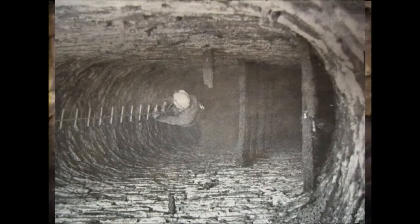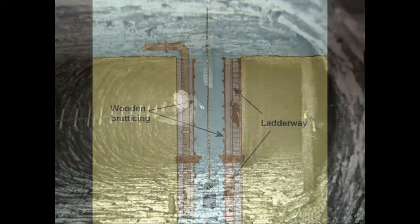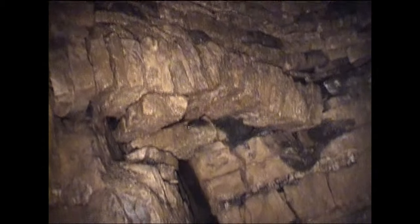Bits of rotting timber protrude from the ginging, which would have been part of the bratticing that divided the shaft into sections, allowing miners to climb a ladderway separate from the pumping and hauling activities. At a depth of 20 metres, bedrock is reached, and a limestone bridge supports a section of the base of the ginging.